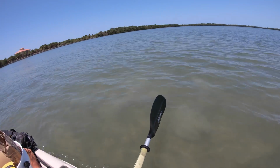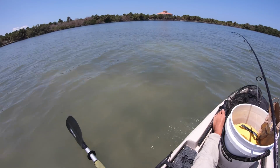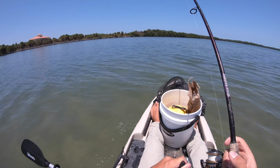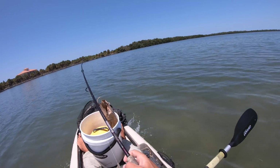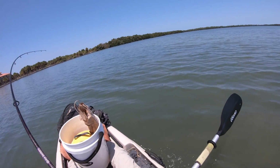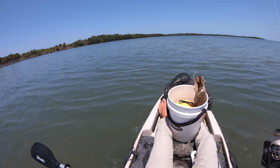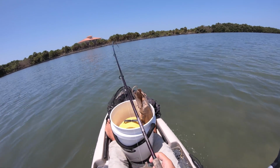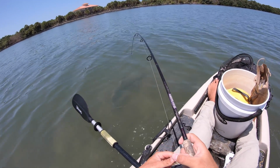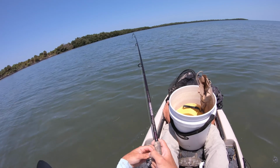Get him over there. What are those? I think those are all redfish. Is this just like a massive school of redfish I'm running over right now? Oh, that's sick. He's at least 4 feet. Gaining on him now. I see him over there. Shallow water lemon sharks. Hey, dude. At least a 4-foot lemon.